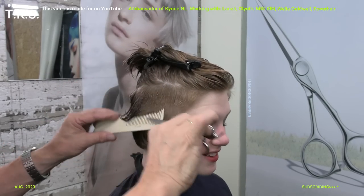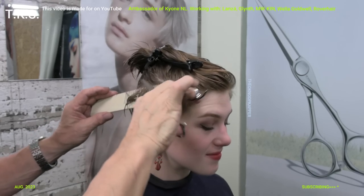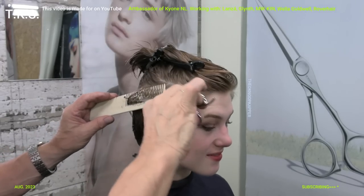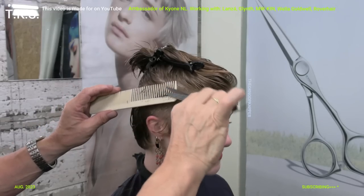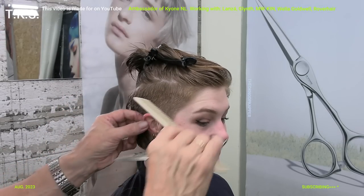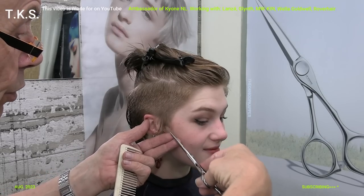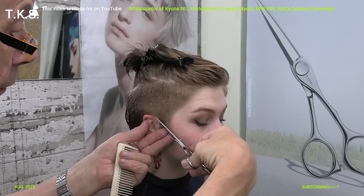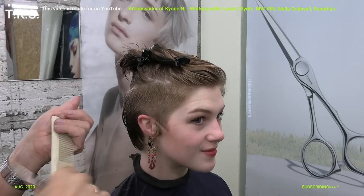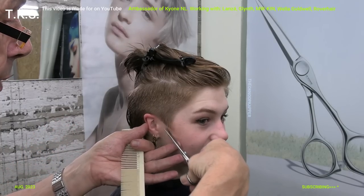In the meantime we talk about hairstyles and the way to do things. We talked about scissor over comb techniques, because most hairdressers start with a clipper. I don't like that, because I like the softness of beautiful face lines. So I want to keep the softness of these beautiful face lines, and then I go for a scissor over comb technique, so I get more character into the lines I cut than when I would do this with a clipper.